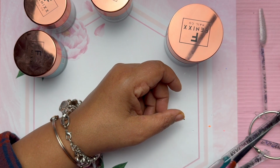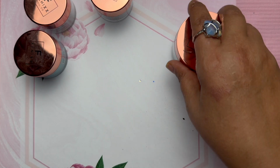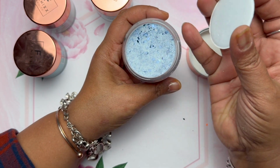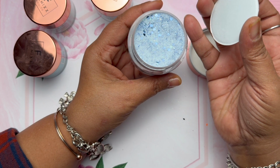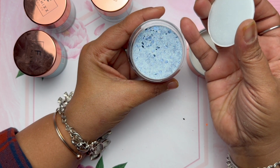So this one does glow. Let me see if I can get it to glow. Putting her in the lamp. Let me show you what she looks like. Very pretty. She has some blue hexies in there. Very pretty.